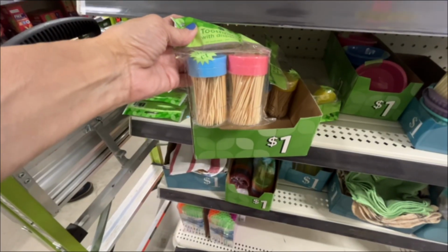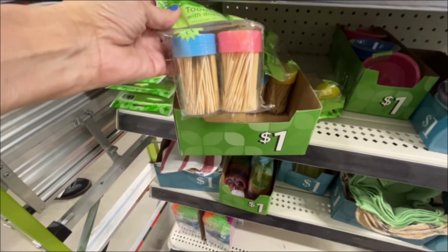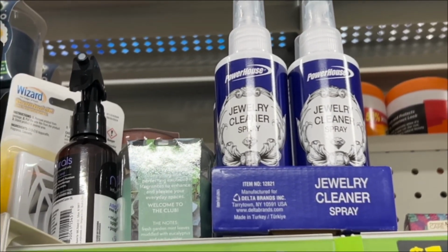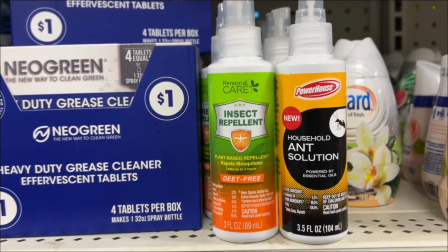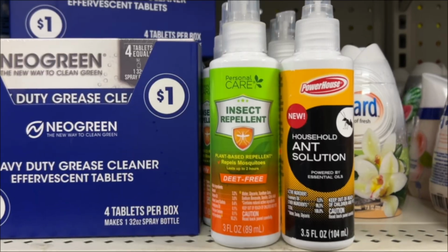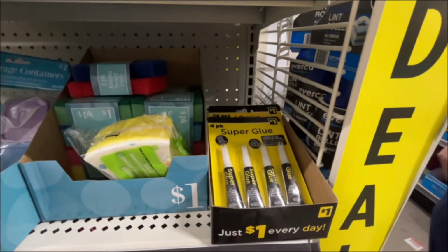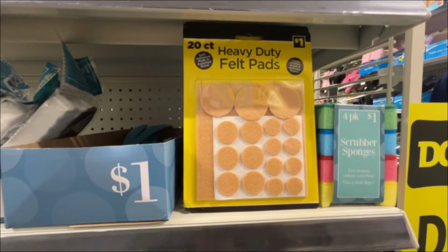Here are some random items that Dollar General has for $1 that you will pay $1.25 or more for at Dollar Tree. So, who wins? Honestly, it's a toss-up, and it really depends on what you're buying. But Dollar General is stepping it up and offering a lot more dollar deals in some categories. They are beating Dollar Tree hands down, and who knows if they will continue to do so. So it's definitely worth a trip to see what's new and reduced.